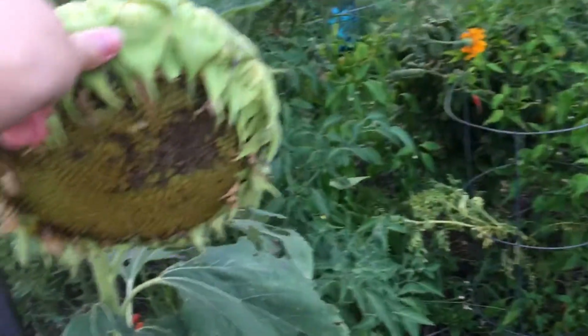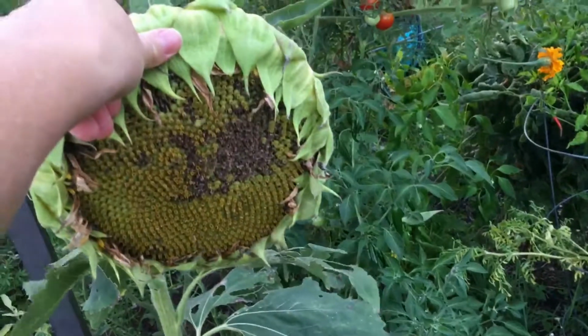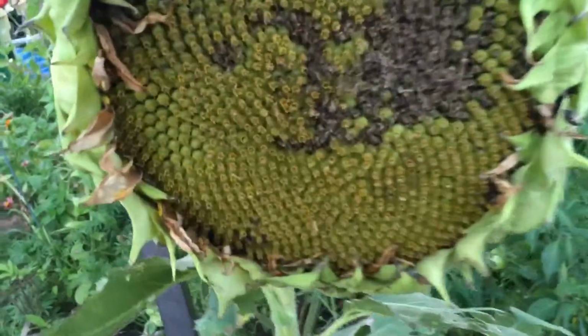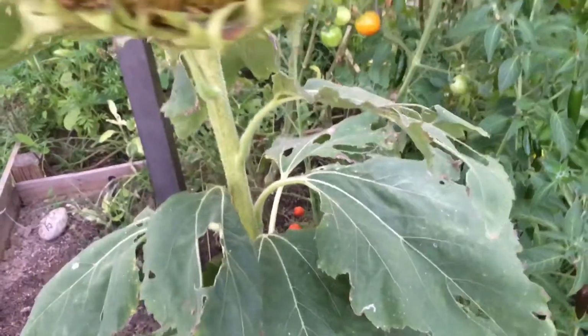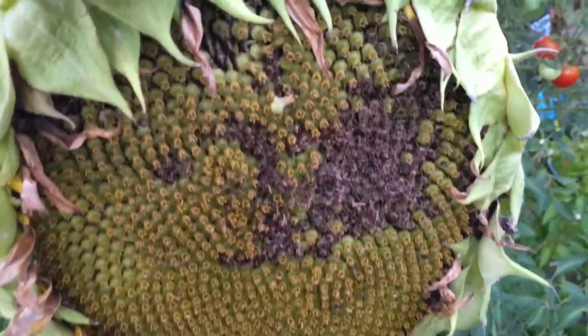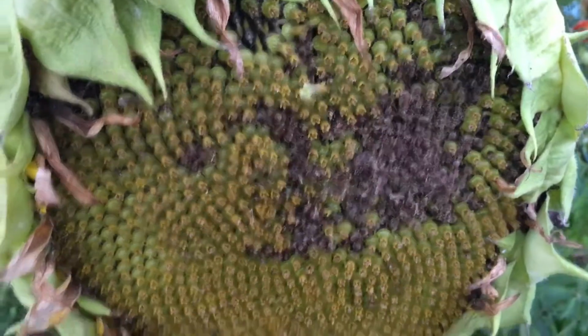And these sunflowers on this side, I don't know if they just needed staking or what, but I'm going to continue to let these grow and be here because I'm really wanting to get sunflower seeds. That is one of the main reasons I put these giant sunflowers over here.